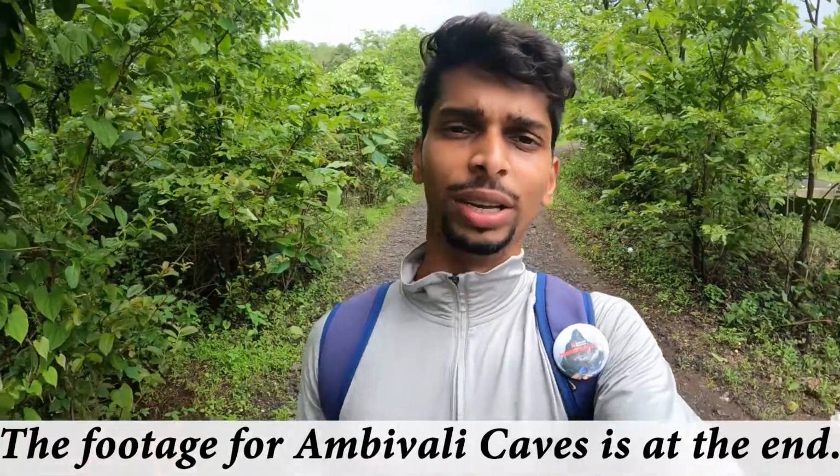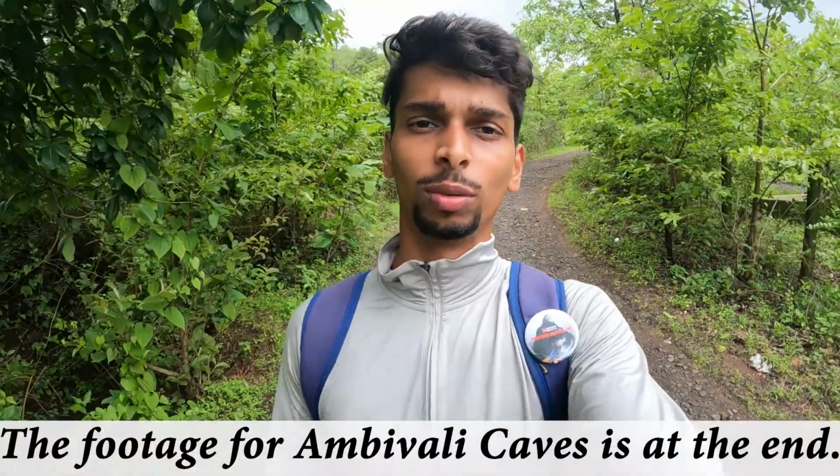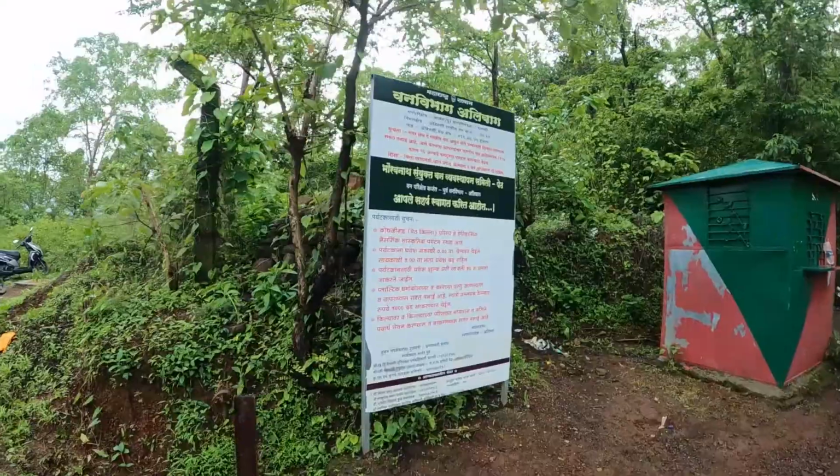Earlier they didn't allow us to trek here. The police officer said we are not allowed to trek because of section 144. But later we visited Ambivali caves and got a call from a local villager stating that the police officers had allowed us, and now we are heading towards Kothaligad fort.